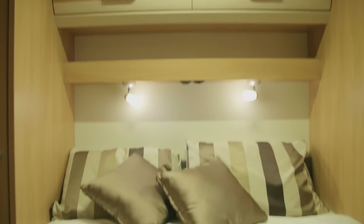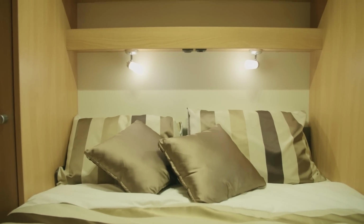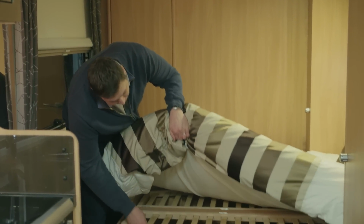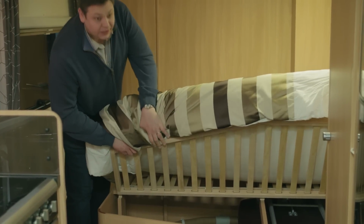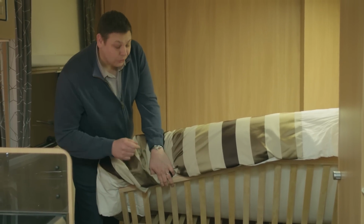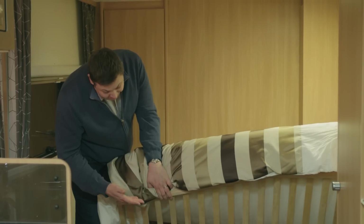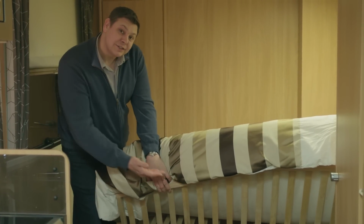Yet it's still well over 6 feet long, and that translates to a good amount of storage space beneath. It doesn't lift up in one piece like in many British vans, but in 2 with gas struts on either side, although some of that storage space is taken up by the table, which is housed in a slot there.